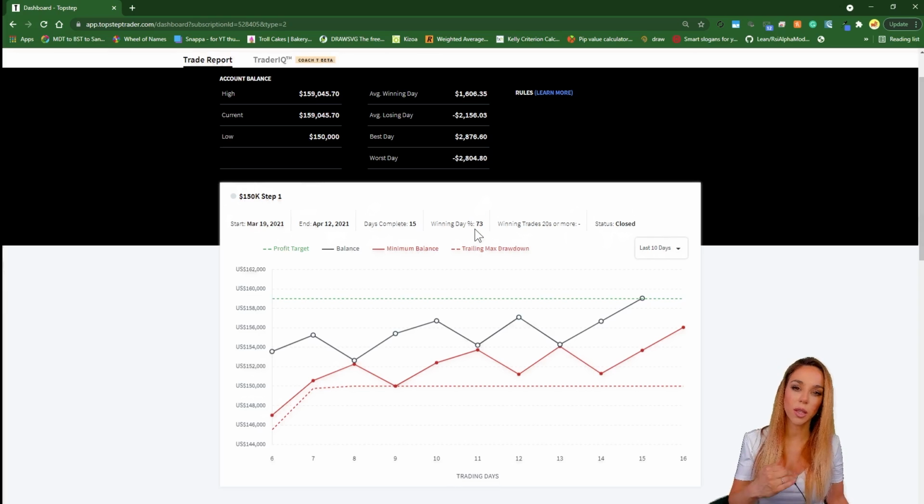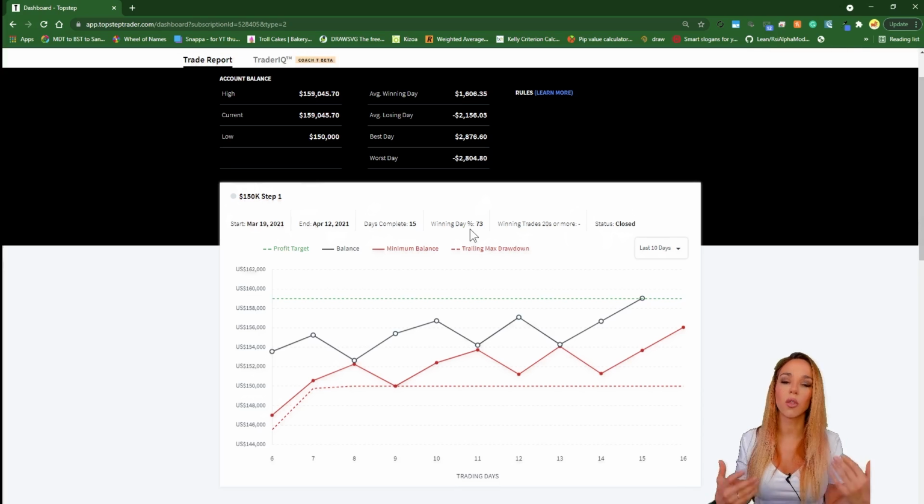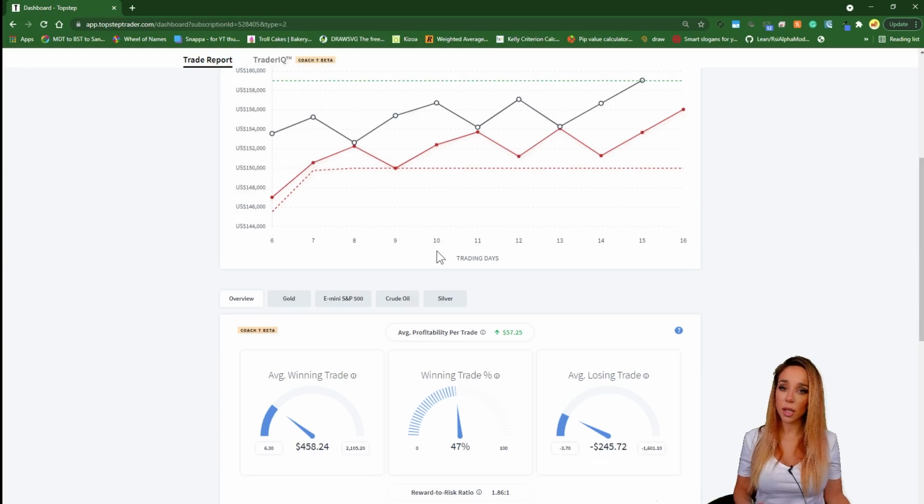I was like trading 1 and then 2 and then I tried trading 3, then I had a losing day and then I tried to grab myself back out. So changing your position sizes in these challenges is not a very good idea. Increasing your contract size needs to be done only when you have a really big profit buffer, okay? So let's see what that does to my stats.